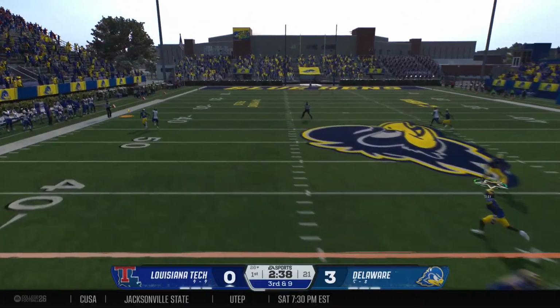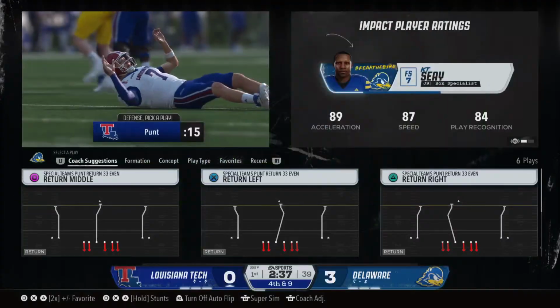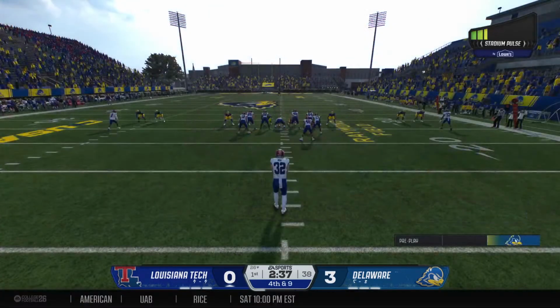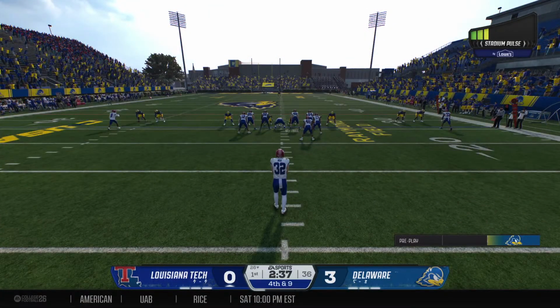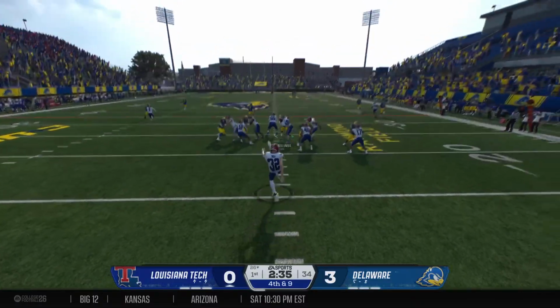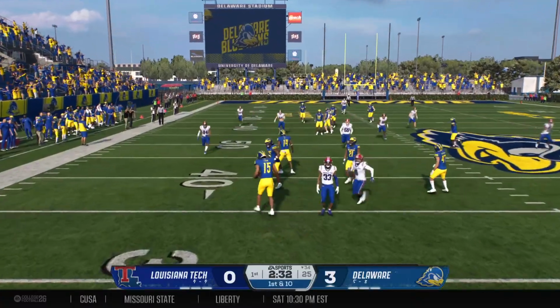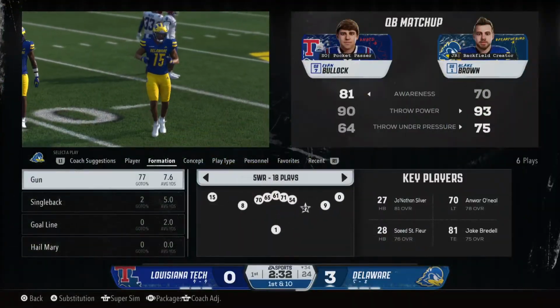He hurls one deep down the left side. And that'll be incomplete. They certainly weren't afraid to take a shot there, and now it's 4th down. Louisiana Tech will have to punt. The punter going to get his first work of the afternoon. First one is away, and boy, did he put in work in that loss last week, kicking it 5 times.